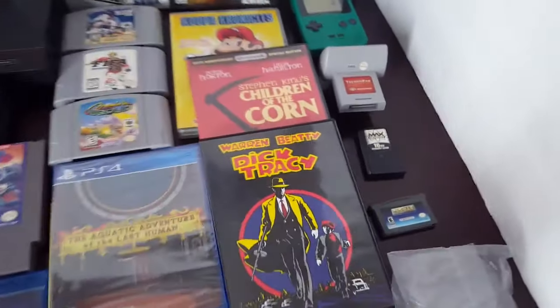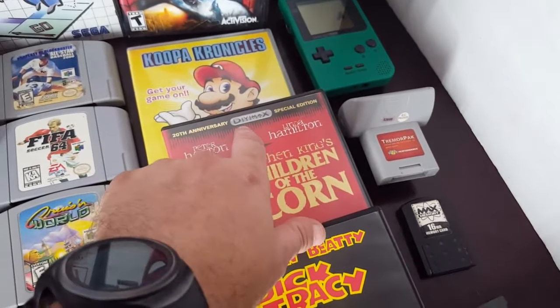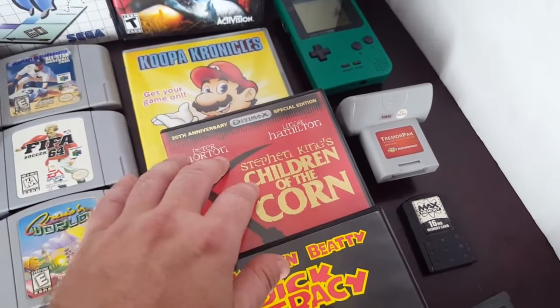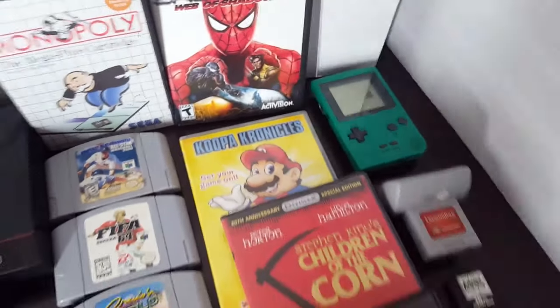Found a few movies at the thrift stores and pawn shops. We got Dick Tracy, the 20th anniversary Divimax special edition of Stephen King's Children of the Corn. Very awesome. I've never found this in the wild. And then Koopa Chronicles, found that at Goodwill.